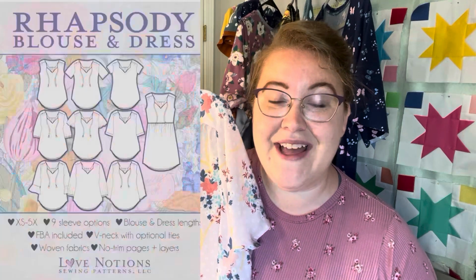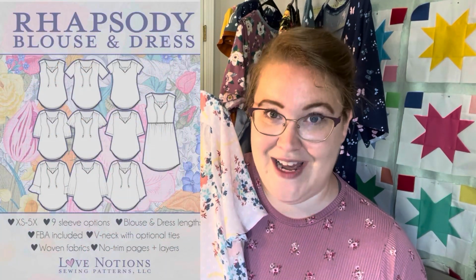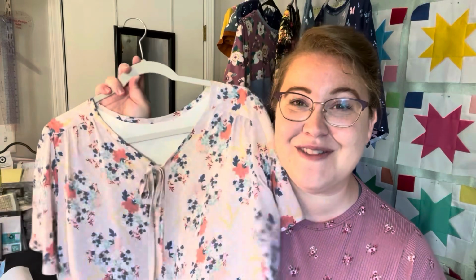This is the Love Notions Rhapsody blouse, and hands down, it is my favorite woven blouse that I have ever sewn. I loved this one so much that I had to sew another one, which I'll show you in just a second. So the Rhapsody blouse is a woven garment.